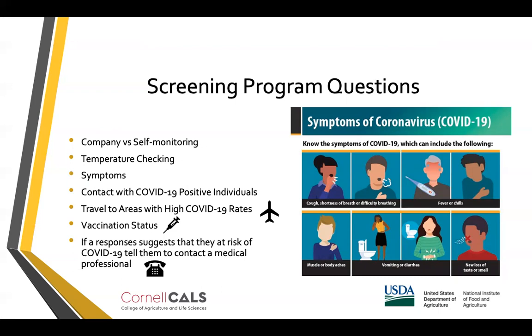You're going to want to ask them if they're displaying any other symptoms that are related to COVID-19. So cough, sore throat, chills, body aches, vomiting, diarrhea, or have they recently lost their sense of taste and smell? These are all potential signs that an individual has COVID-19. Now, it doesn't guarantee that they have it, but it's a potential sign. And remember, these screening programs are meant to weed out people that are a potential risk.